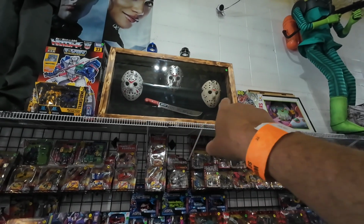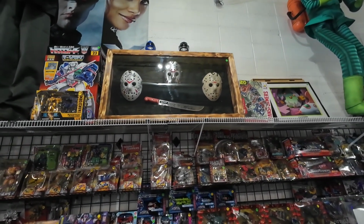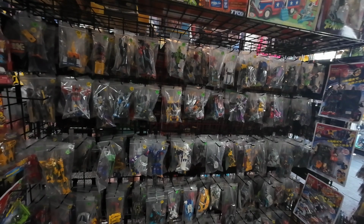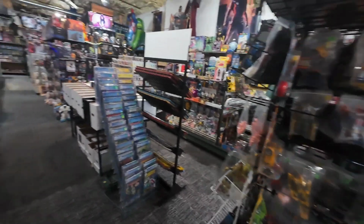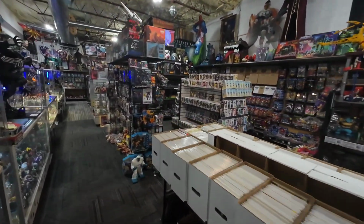Signed mask and also the butcher knife or machete that he uses. See, Michael uses the knife, Jason uses the machete. They're all signed by the different actors. So right here in this display, you got plenty of loose Transformers. You can take all day just going through those. But it's amazing what he's done with this store and how much it has grown. Extremely.